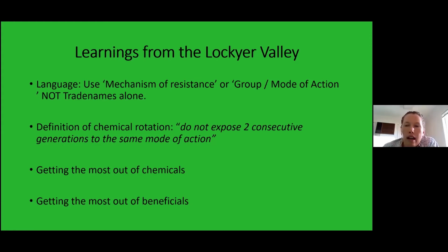And now, as part of our normal language, we are always using groups. Everyone in the Valley knows what a group 28 is. And so they know when they're rotating out of that, away from a Derivo into something else. They're not backing up a Derivo with a Coragen or Belt. And the learning for us in the Lockyer Valley has been this thing around not exposing 2 consecutive generations to the same mode of action. And that's why it's really important to know what your development time is.